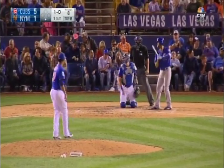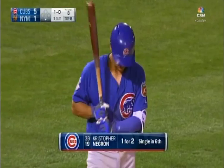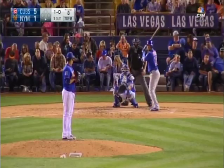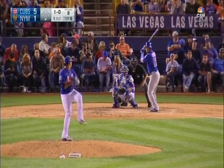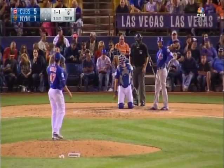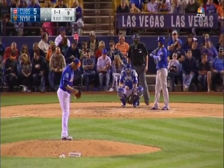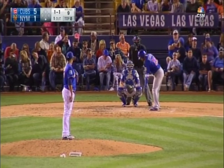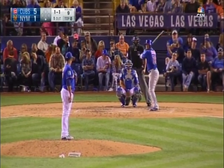Cubs will also wear a commemorative patch on their home uniforms this season, because it is the 100th anniversary of the Cubs playing at Wrigley Field, 1916. So that patch will feature a version of the logo the Cubs wore in 1916.